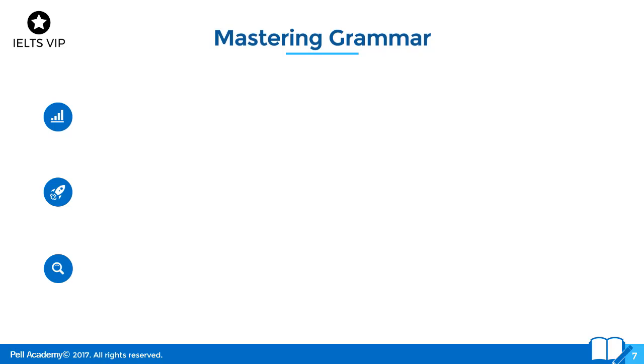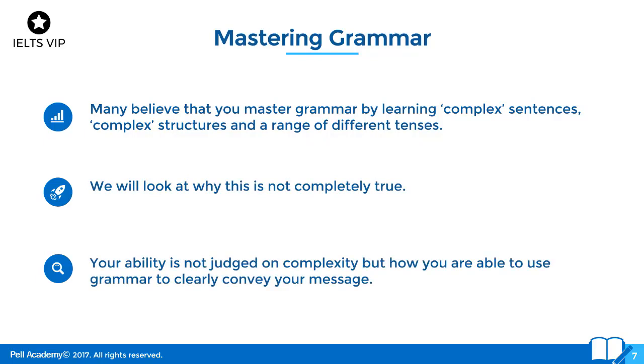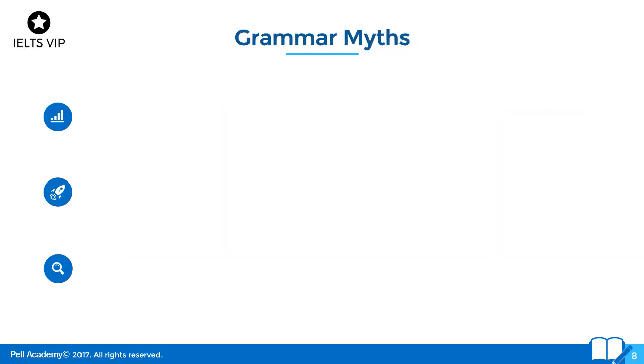So how can we improve our grammar? How can we master our grammar? Many believe that you master grammar by learning complex sentences, complex structures, and a range of different tenses. We will look at why this is not completely true. Your ability is not judged on complexity, but on how you are able to use grammar to clearly convey your message, because grammar is just a tool that allows you to clearly communicate with the reader, or, in speaking, with the listener. We don't speak to someone or write to someone to show how fancy our grammar is. We write or speak to someone just to communicate with them. So always remember that.